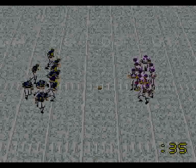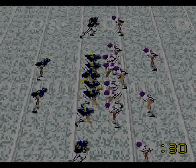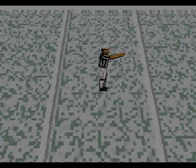First down, 10 yards to go. Red 34, cut! Gives it to the halfback, running wide. Big gain. First down.